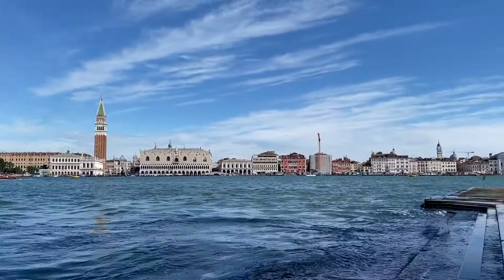The island is just a 3-minute Vaporetto ride from St. Mark's Square, and as soon as you step off the boat, you're greeted with that iconic shot back over the water. Now this is absolutely fabulous. We've got the Vaporetto over to the Isola San Giorgio Maggiore, St. George's Island. And I already said it's early in the day, to be fair, but look how quiet it is. There's hardly anybody else here.